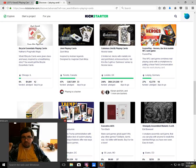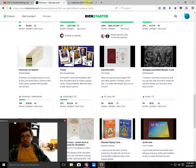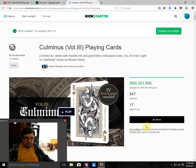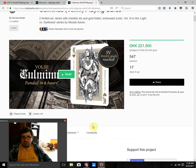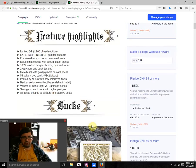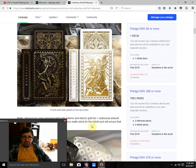Next, we got Terminus, Volume 3 from Nikolai Arrow. It's funded, 17 days to go. It's kind of more of the same from him. Black deck and a white deck. It's day and night, I understand that. If it stretch goals, the art again is similar to his previous decks as well. I mean, it makes sense. It's the third in this series, so it's going to be similar.